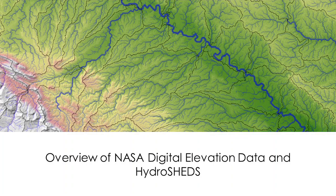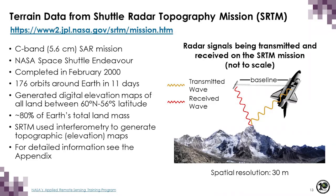So what we're going to do next is have a very brief introduction to SRTM and then move on to HydroSHEDS, how HydroSHEDS uses SRTM to delineate rivers. So this is terrain data from the Shuttle Radar Topography Mission. Here's the website for more information. And here is how it was flown.